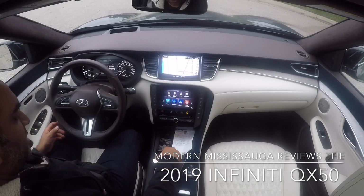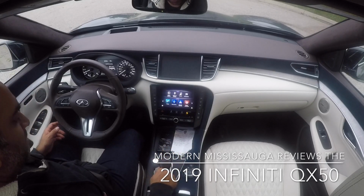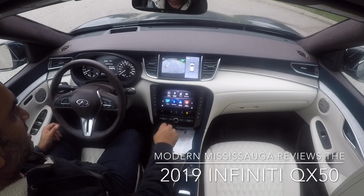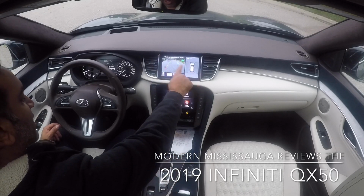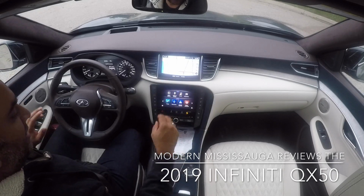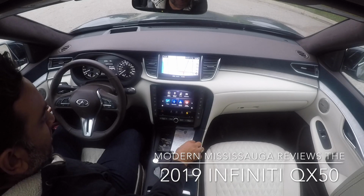So gear shift's fairly easy to use. Still don't like that the park button is there. I don't like it. Oh, one other cool thing, I think you can see it: there's a surround view monitor on the right and your regular backup camera on the left. Very, very cool. Again, this is the top trim, Autograph.